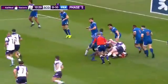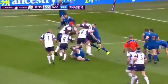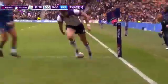A flash of brilliance from Thomas. Johnny Gray showed great strength, bouncing off the French defender before Gilchrist found Russell, and he swung it wide to Sean Maitland to sprint over in the corner for a vital score.